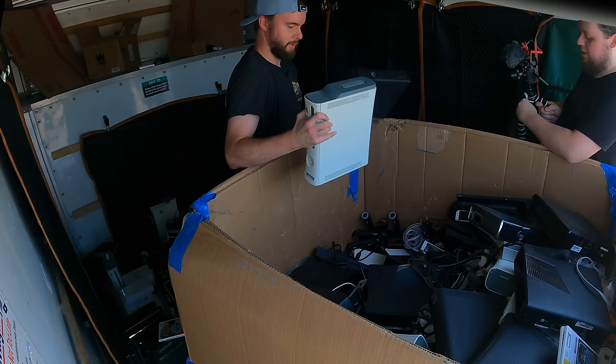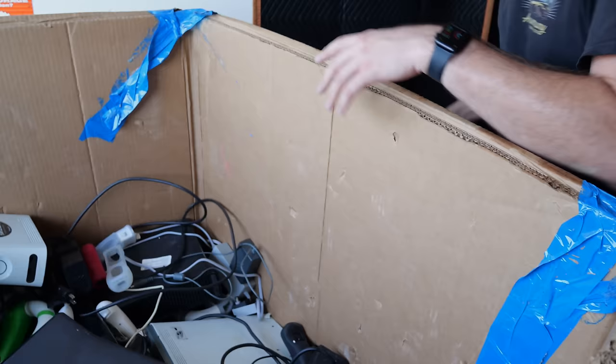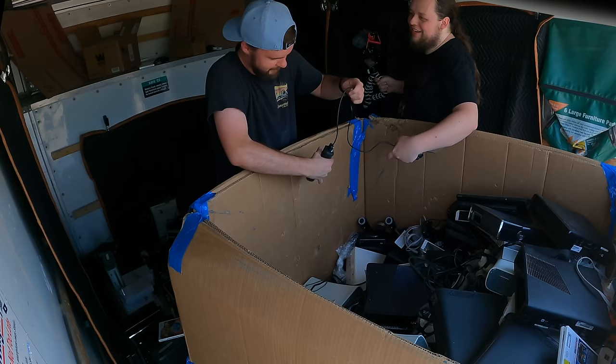Got another 360. This one is probably a Falcon. Got another Slim. I'm gonna have to cut this box open eventually because I can't reach all the way down into here. Do have another couple games down here. We've got Tiger Woods 09. We got Sega, oh, empty case. Wow, cool.